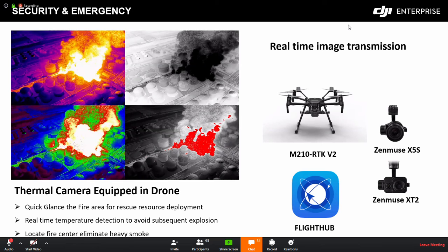Besides, the drone can also connect with the flight hub and synchronize the video to the command center. So the leader and the experts in the command center can check the video in real time. This is very useful to coordinate resources for firefighting, search and rescue, and is an efficient way to perform the firefighting and make plans and decisions.